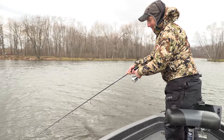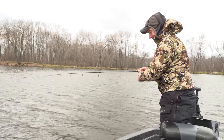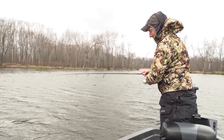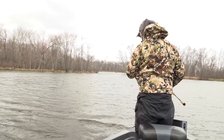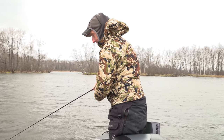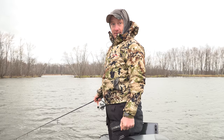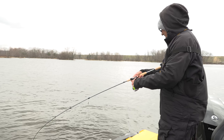Jolly, jolly. Yep, just letting him eat it. Light bite. And he dropped it. That's happened quite a few times. It happens a lot, where they just grab it and they drop it. They're just so inactive today. Well, that's why earlier you were using a stinger hook on a jig. Yeah. There we go, Jallo.